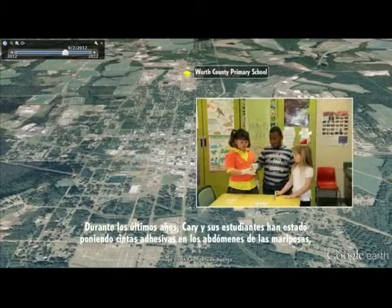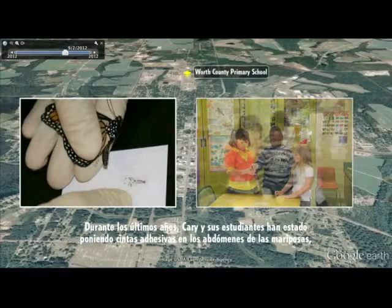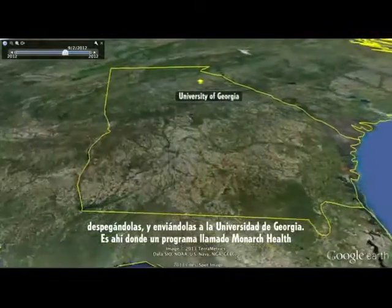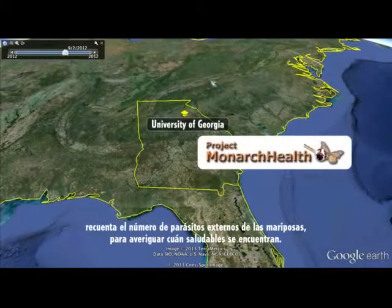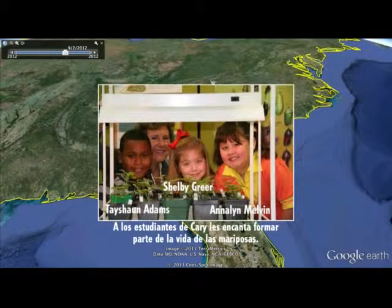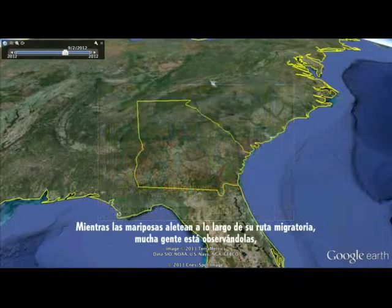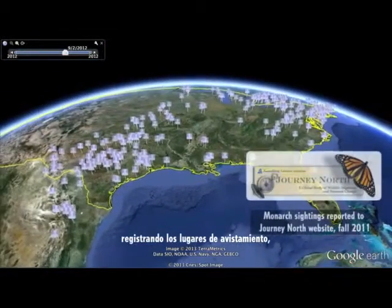For the last few years, she and her students have been taking scotch tape, placing it on monarch butterfly abdomens, peeling it off, and sending it to the University of Georgia. That's where a program called Monarch Health counts up the number of external parasites on the butterflies to figure out how healthy they are. Carrie's students love being part of the butterflies' lives. I really like working with insects. We should help them.